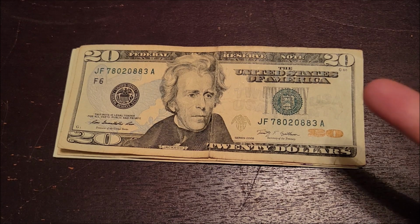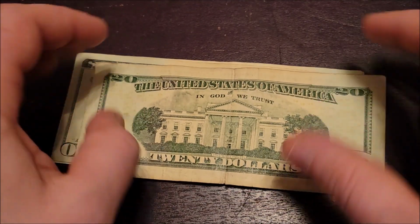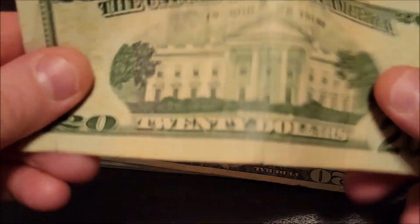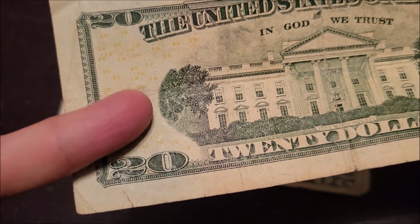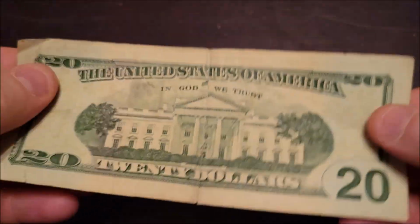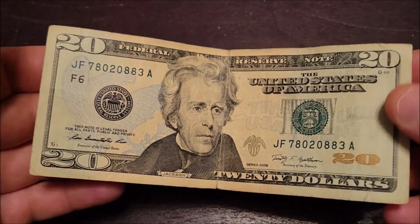Still keep an eye out for shifts in the seals and stuff, but mainly we're looking for fancy serial numbers and straight up errors. This looks to be damaged, not stray ink like I mentioned earlier. You can see it's just folded right here, crimped. So I would assume all this right here is just damage. Plus I can feel this has been submerged in water or something at some point, which is what that coloring's from.